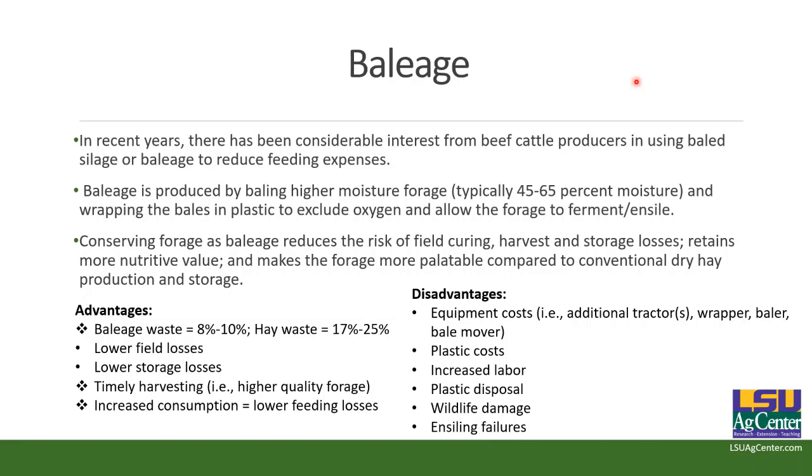If we're going to dry that, if we're going to wilt that forage down to 11 to 15% moisture, we need several days, maybe 4 days, depending on what direction the wind's out of and how much sunshine we get. It could take some time to get that high moisture ryegrass wilted down to 11 to 15%. So through baleage, we're able to put that up at 45 to 65% moisture. So we're able to mitigate Mother Nature a little bit in terms of being able to put up a high quality ryegrass product.